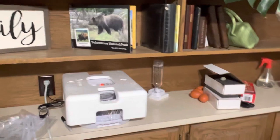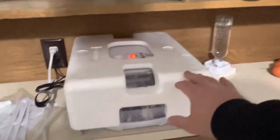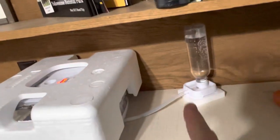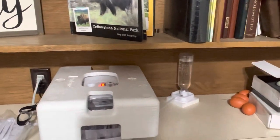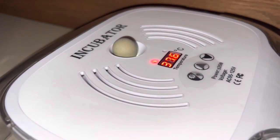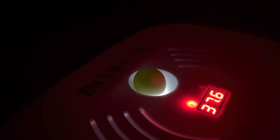Also, like I had mentioned before, I threw the styrofoam back on it just to help cover up a good portion of the plastic in hopes to help the temperature stay a little bit more consistent and the eggs to do better. Super excited, guys. Egg number one looks to be clear.